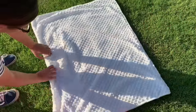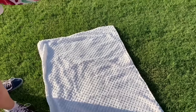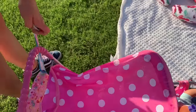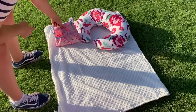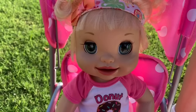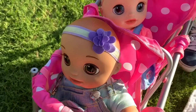Let's lay the blanket down. Put the blanket down. We have this little seat for the babies. There you go. And I also have the diaper bag. Let's get the diaper bag for the picnic, and then we can get the babies out. Mama, can I be your helper for today? I can help get the babies all set up. Sure, let's get you out first. Yay! And then you can help us with the babies.